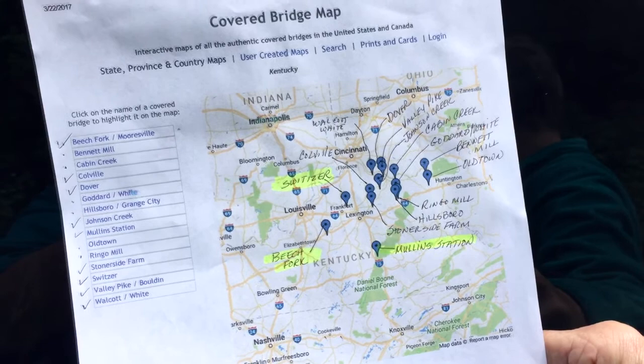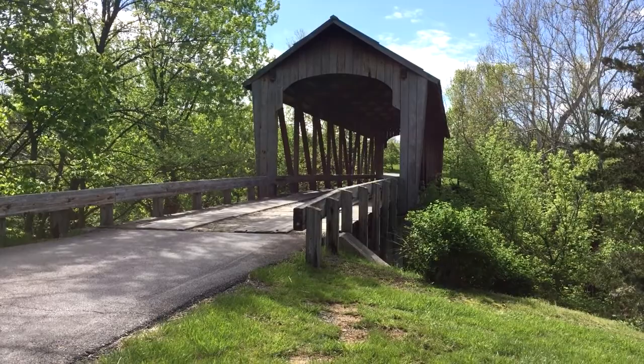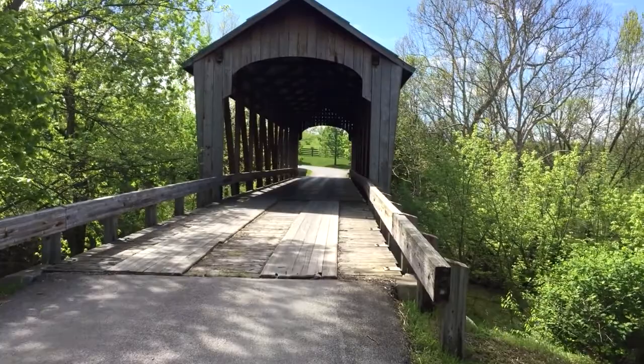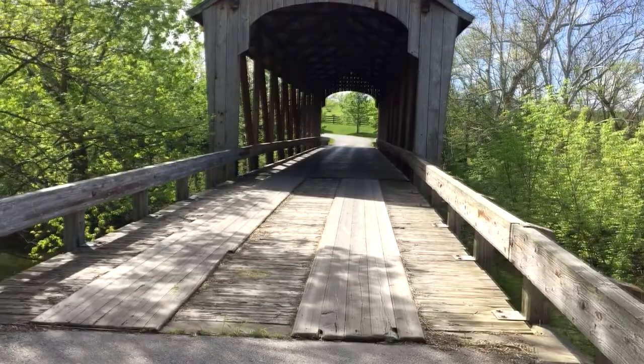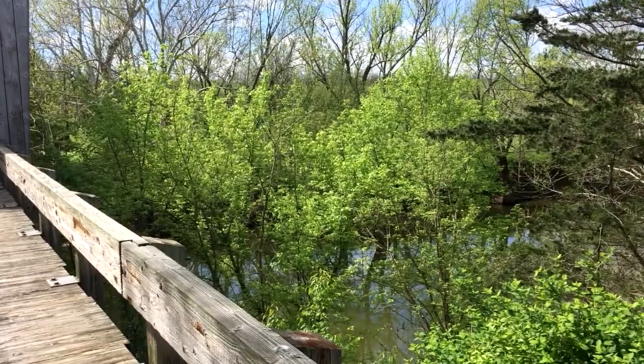So from there, we'll head to the bridges. This is the Stoner Farm covered bridge. This started out with a covered bridge we've heard of in Frankfurt, and we went to see it, and we were so amazed. This is built out of cedar. We've been there for 25 years. There ain't much like it. Beautiful.